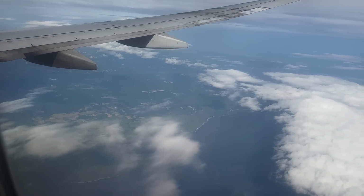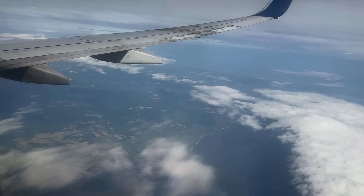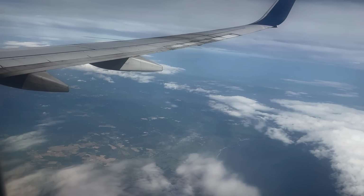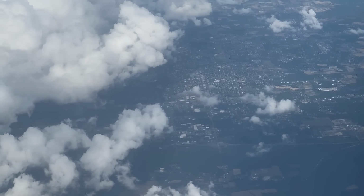"Approach, good afternoon, Delta 1708, descending through 14,000 via the PROUD 2 at Bravo." "Delta 1708, New York Approach, altimeter 2947." "2947, Delta 1708. We're on the PROUD arrival." That's the new standard arrival procedure from the south. As usual, and just like the last time I was on Flight 1708, this points us right toward Brooklyn as we descend along the arrival.